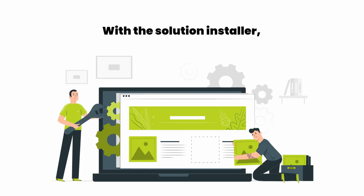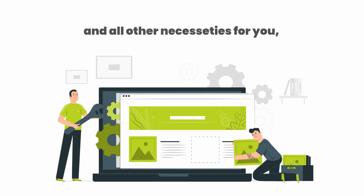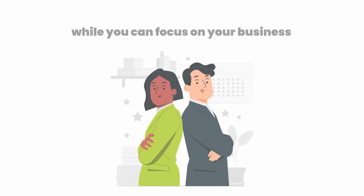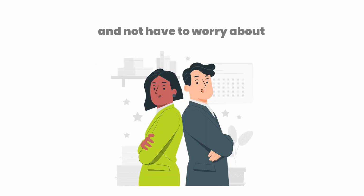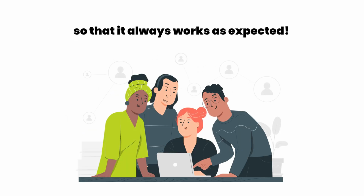With the solution installer, we install the plugins, themes, Gutenberg, and all other necessities for you, while you can focus on your business and not have to worry about any new WordPress updates. We have built this solution so that you can truly thrive. Our support team will manage your solution so that it always works as expected.